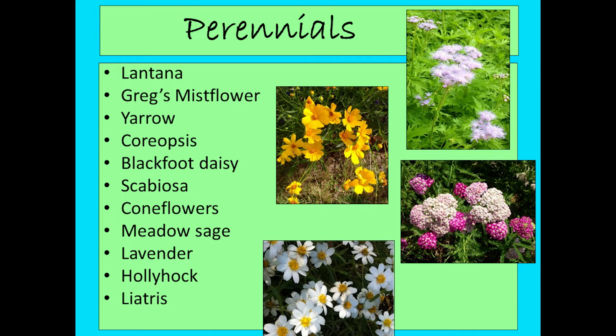Lavender, I love it. I kill it, but I love it. It's another one that the butterflies like. Hollyhocks are good, and then Liatris I mentioned before, which is a Texas native.